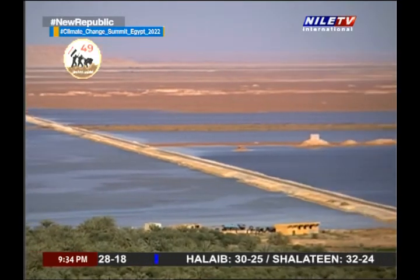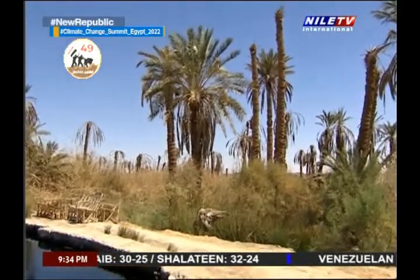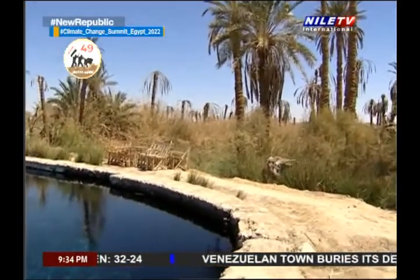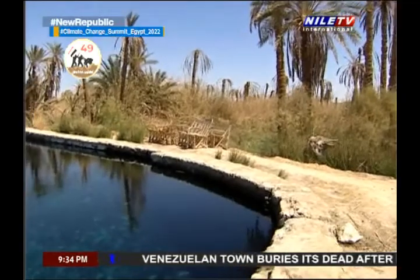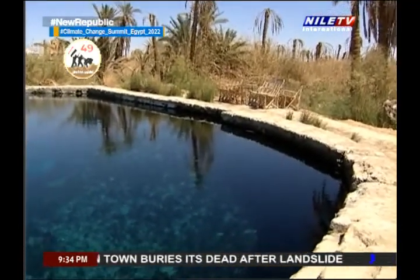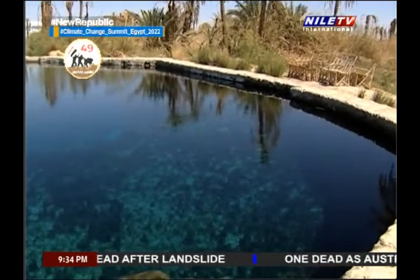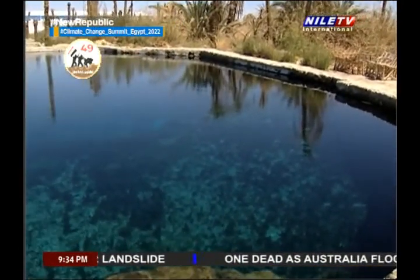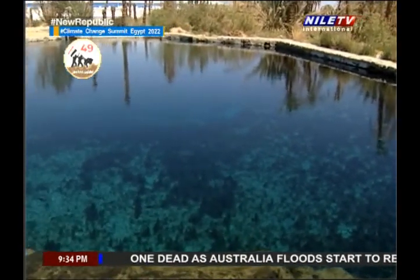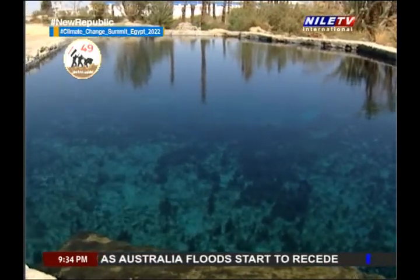As for the second layer, which has very fresh water, like the one used in bottling water in Siwa, and also used in the main water network, its water source is from the Nubian sandstone layers, and it lies at depths of 600 meters to 1,500 meters below the ground. The percentage of salt in it is between 300 and 400 parts per million.